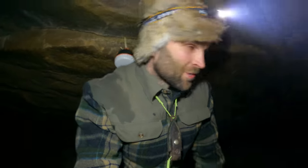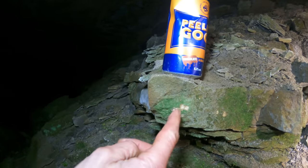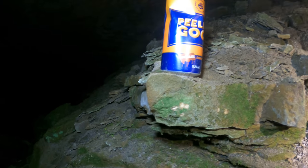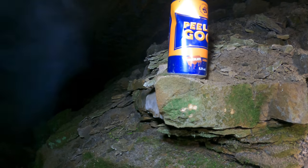Well, although I didn't hit it, I need to show you how close I was. Look at this. I've come down here and just look how close I was. So the can sat there. That's 1, 2, 3, 4, 5, 6. 6 of them out of 7 were that close.